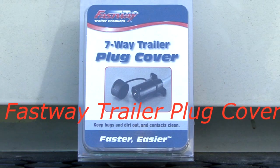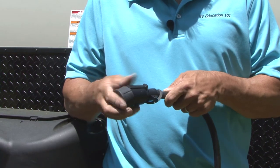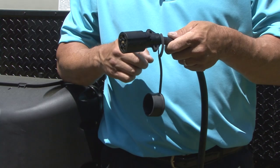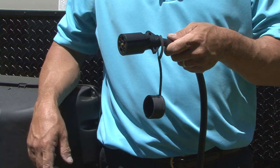Last but not least is this Fastway 7-pin plug cover. This is a quick and easy way to keep dirt, bugs, and corrosion out of your 7-pin wiring harness. And a convenient tether keeps the cover from getting lost, so it's there every time you need it. All of these Fastway trailer products serve a useful purpose when it comes to towing a trailer.